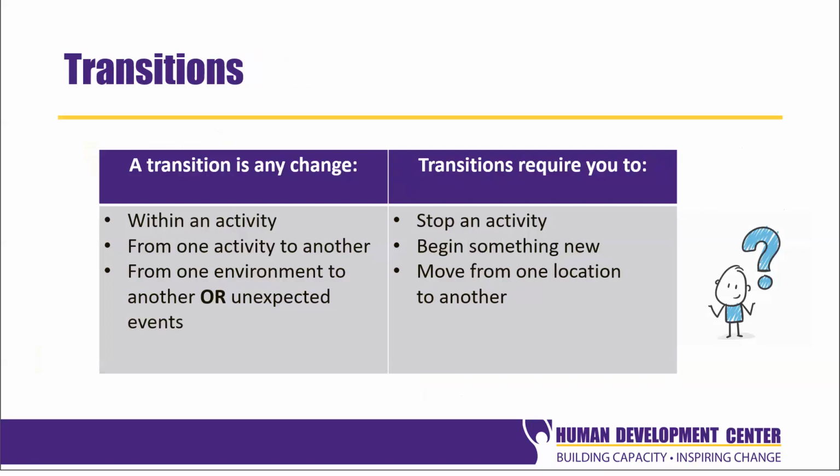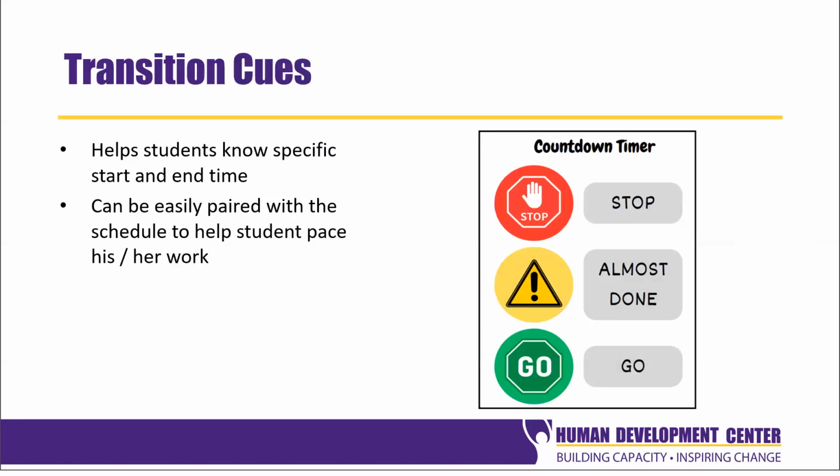So when you think about these transitions, it requires you to stop what you're doing, begin something new, and then move from one location to another. And that can be very challenging for some students. So when you can, I know you always can't do that because you may have that unexpected fire drill, you want to try and prepare those moments as much as you can. And you can do that by using transition cues.